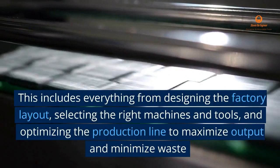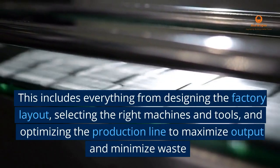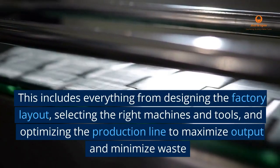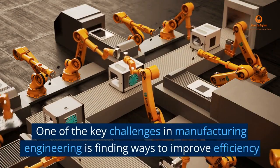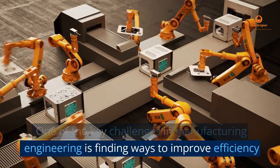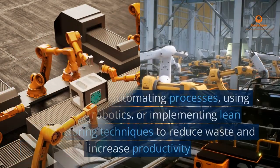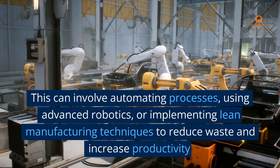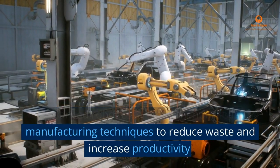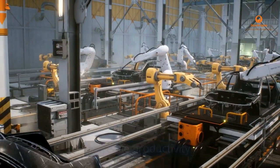This includes everything from designing the factory layout, selecting the right machines and tools, and optimizing the production line to maximize output and minimize waste. One of the key challenges in manufacturing engineering is finding ways to improve efficiency. This can involve automating processes, using advanced robotics, or implementing lean manufacturing techniques to reduce waste and increase productivity.